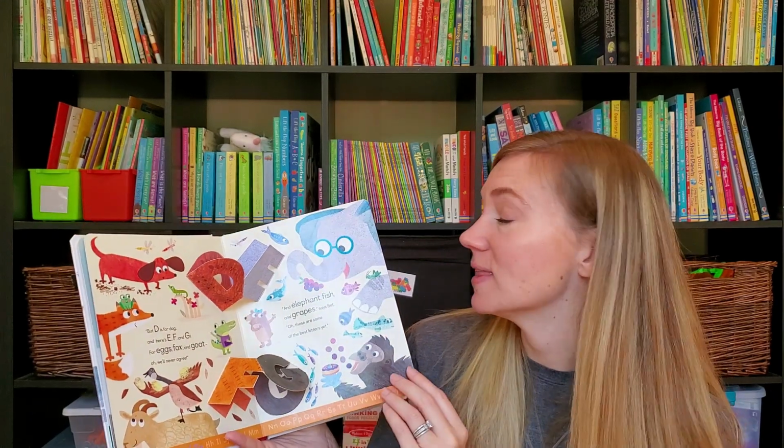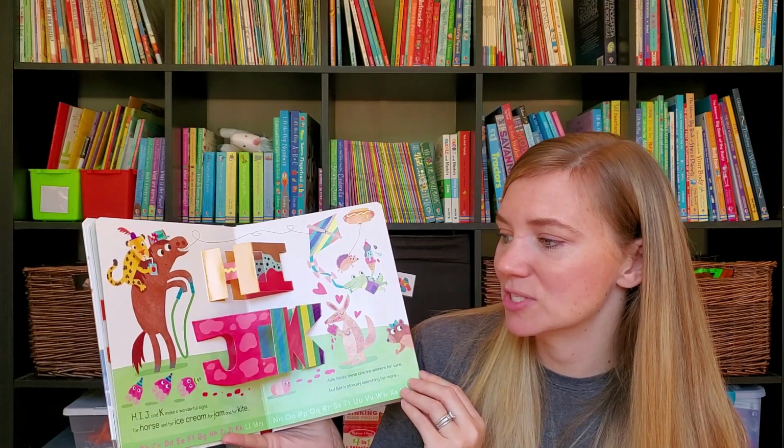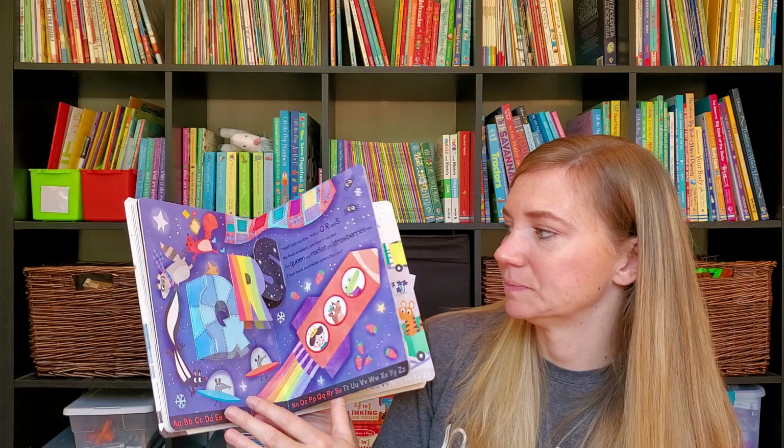There's also one that they just came out with last spring that's all about numbers. We don't have that one yet. So it just goes through, talks about all the different things that these letters start with and the beautiful illustrations.